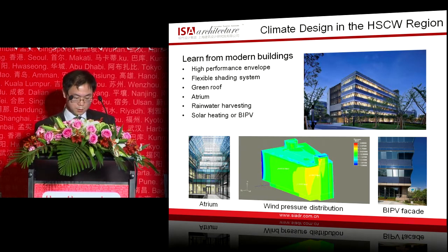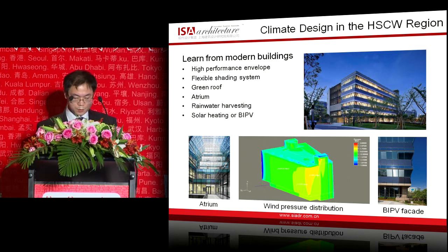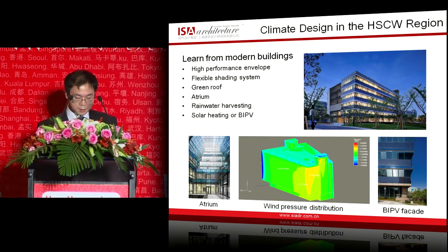In modern buildings, high-performance envelope shaping systems, green roofs, rainwater harvesting systems, and solar heating and BIPV are used. However, these design strategies are not always suited for supertall buildings in the same region.